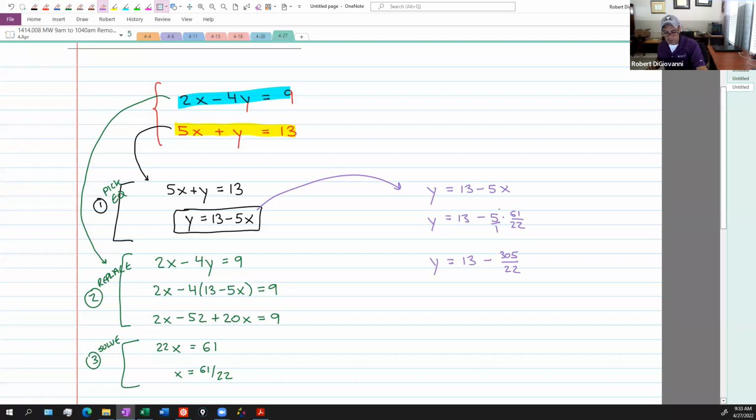I just did 5 over 1 times that. And then I need to get a common denominator here. So I do 13 times 22, 286 over 22 minus 305 over 22. So y equals negative 19 over 22. So my answer, if I look at it as a point on the graph, it's 61 over 22 for x and negative 19 over 22 for y.